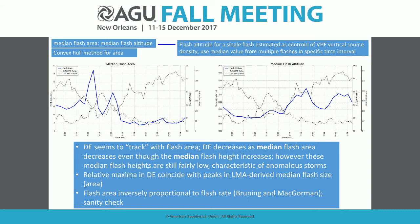So on the left, you can see that the detection efficiency seems to track with flash area pretty well. And the detection efficiency is very low from the center of the plot to the end of the plot, even during a period of time where the flash altitude is higher. But these flash altitudes are still pretty low, characteristic of anomalous storms in Colorado.